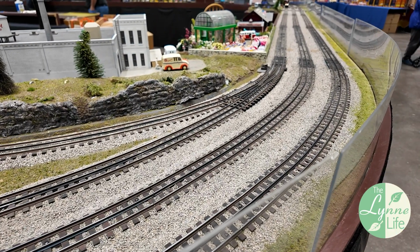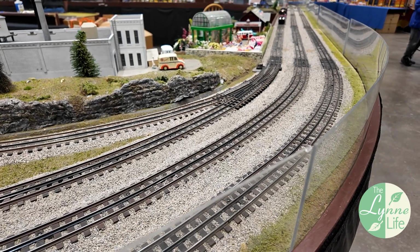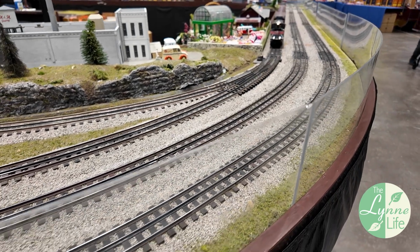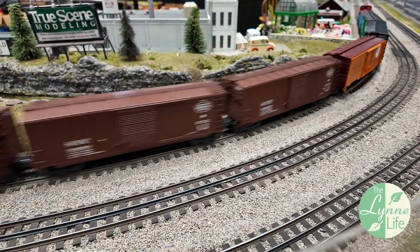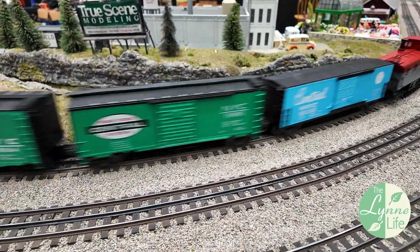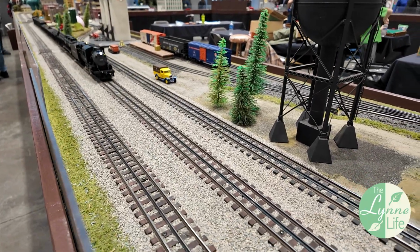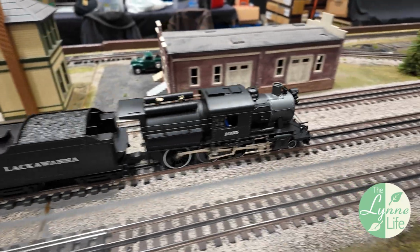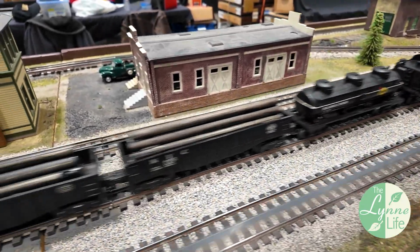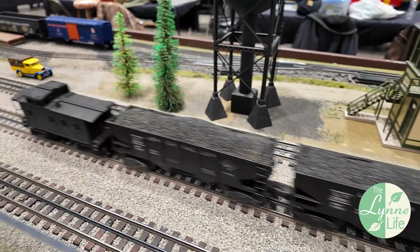And now we're moving on to an O-scale model railroad. It's a bit more realistic. Nice train going by. There's a beauty. I believe that's a Camelback locomotive right there. This is a beautiful layout.